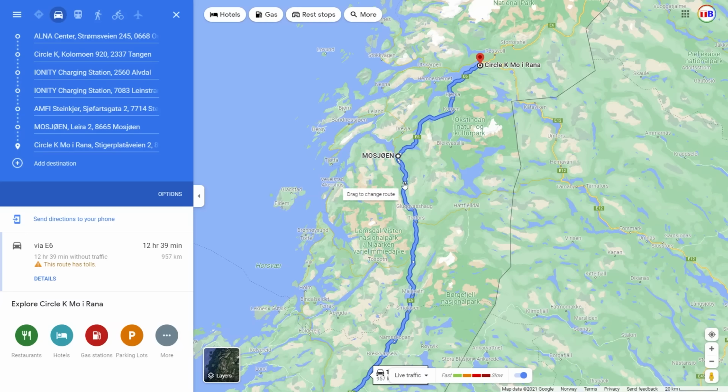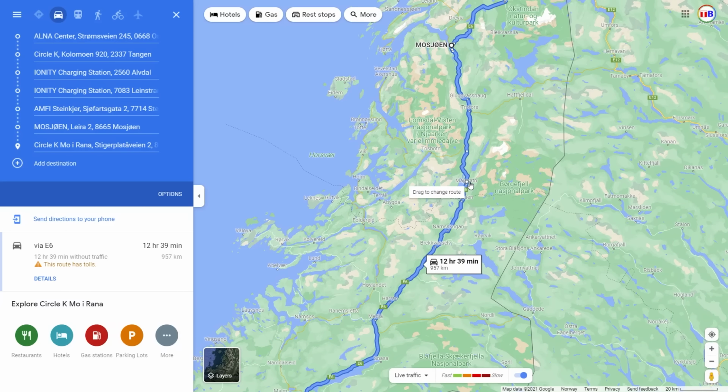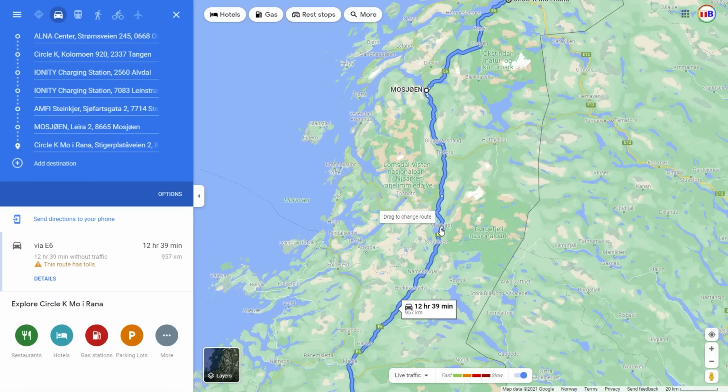But the problem is that the lower the state of charge you have when you charge at 50 kilowatt, the lower the voltage is, and the lower the voltage, the lower the speed you get. But the closer to the destination you are, the easier it is to estimate exactly how much you need, so you can arrive there with even 2%. But if you charge earlier, for example, I tend to stop at Majavatn, then the voltage is higher and you get a faster charging speed. But it's then harder to predict exactly how much you need for the remaining stretch.